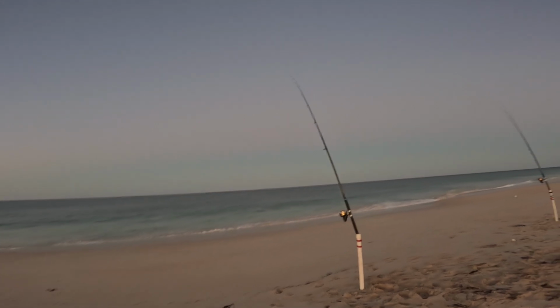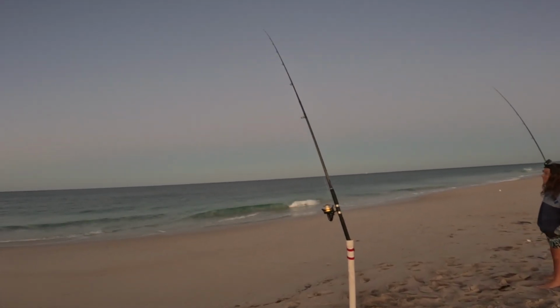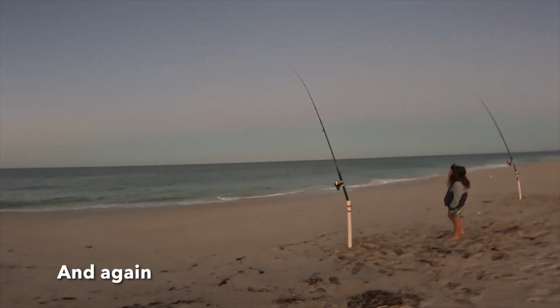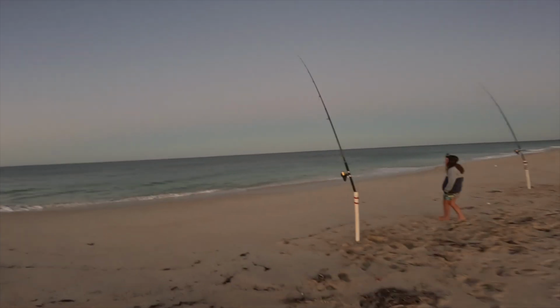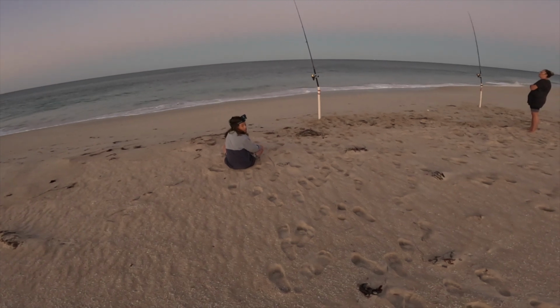There it goes. Oh! What does that mean, it's gone? It means it hasn't taken the bait. There it goes. Oh, come on. What are you doing? First drop's in.